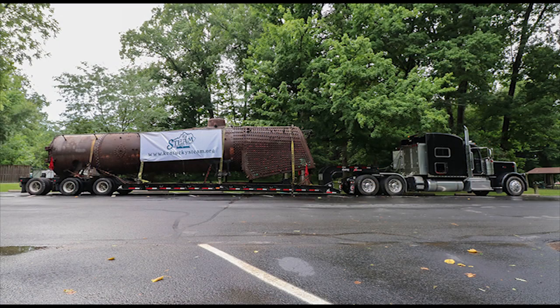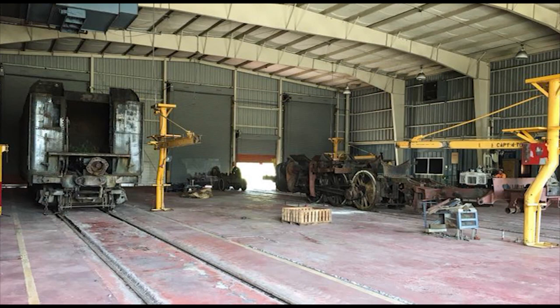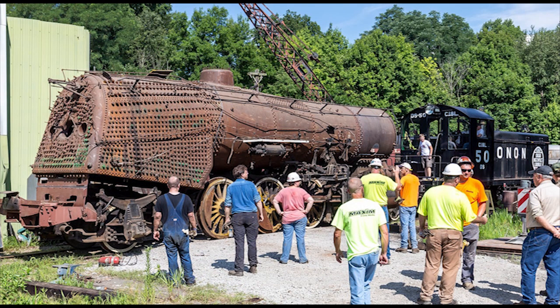By July 14th of that same year, all of the components for the locomotive and its tender had been moved from the museum to Ravenna. In March 2021, ownership of the 587 was transferred from the museum to a private individual who was working alongside the KSHC regarding the future of the locomotive. As of today, the 587 still resides at Ravenna, Kentucky, and is to remain there until a solid plan for the engine is in place.